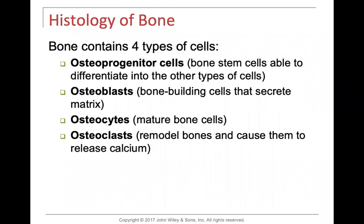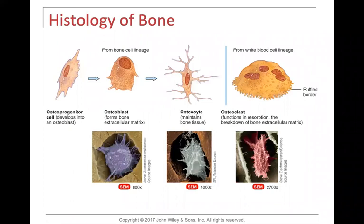Let's look at the four primary types of bone cells. There's the osteogenic cell, known as the osteoprogenitor cell. These are stem cells that have the ability to differentiate into other types of cells. The osteoblast, with a B, is a bone-building cell that's involved in secreting the matrix. The osteocyte is a mature bone cell. And the osteoclast is the one that's carving out the bone. It's involved in the remodeling, causing bone to release calcium into circulation.